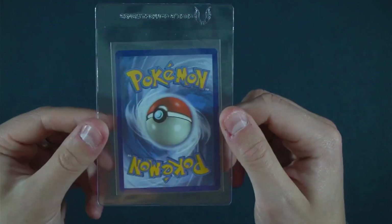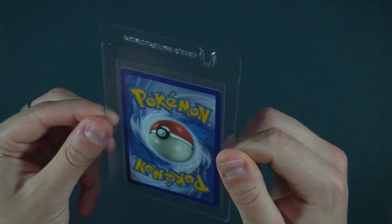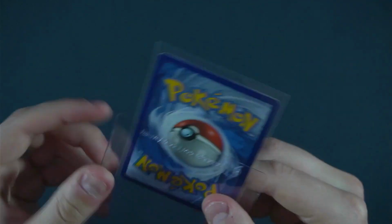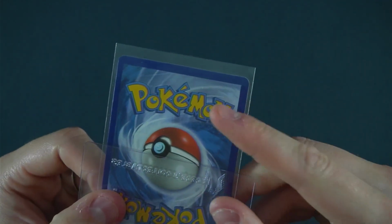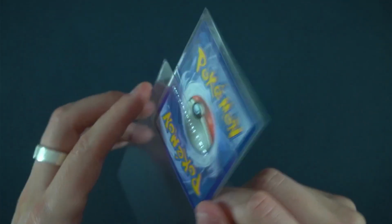There's no whitening on the edges of the card, but there is a white speck on this card. Now, I don't know if I can get it up on camera. I will try and pull it out. Let me see if I can. I need to just lean forward and spot it, right just above the M on the Pokemon, just here, and that isn't in the sleeve. I have pulled it out to check it out, so there is a little tiny white mark on that.